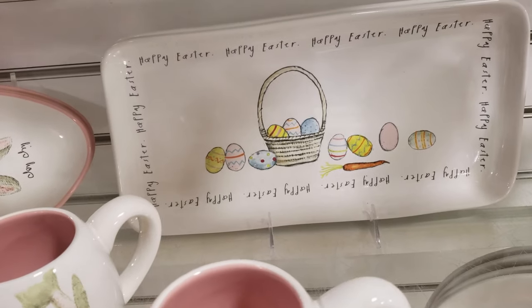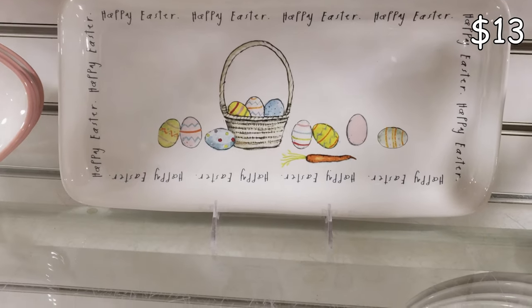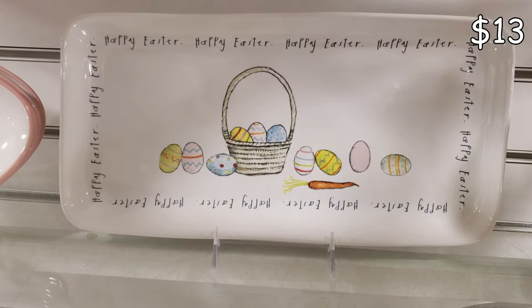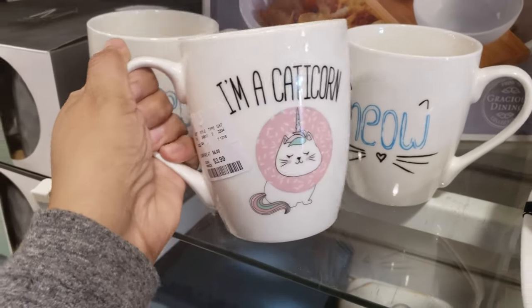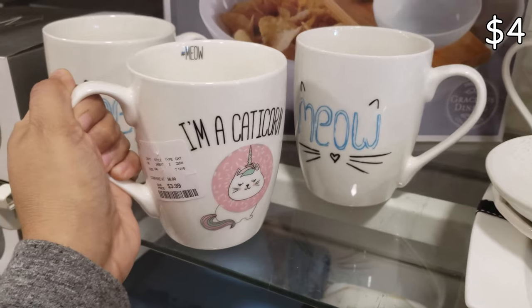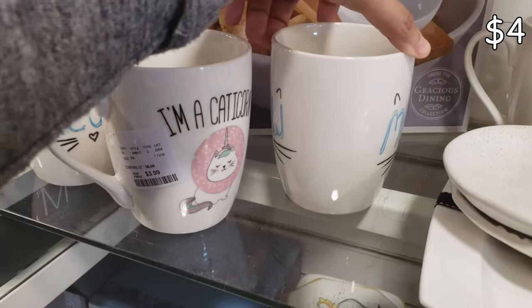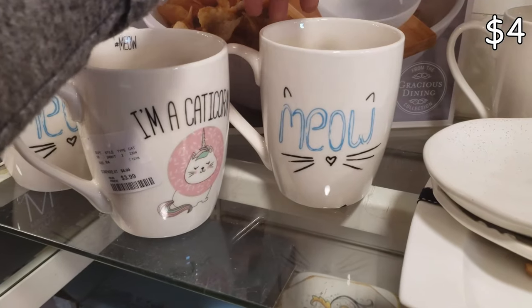And that one that says happy Easter on the back. I can't get to that one. That one is going to be $13. Oh my gosh, I'm a catacorn. It's gonna be for a little donut cat with a tail, or unicorn cat, you know. Catacorn, meow. Oh, this is for all you cat lovers.